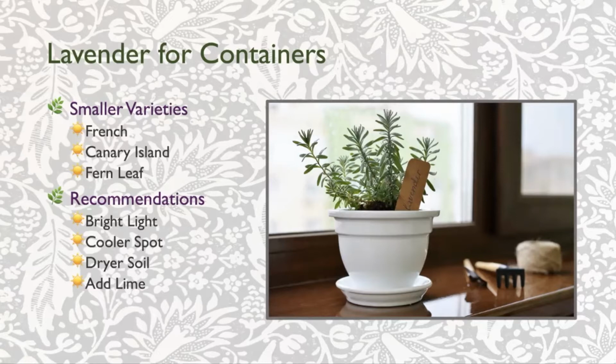They need a little bit cooler spot. So if you have a cooler spot in your house, you can put it at a lower temperature. They don't like a lot of water. They are a Mediterranean plant. They are used to a drier, rockier soil. They also like lime. So in the video, you noticed I added crushed egg shells. You can periodically crush up some egg shells and put them on top of the soil to give it a little extra lime.